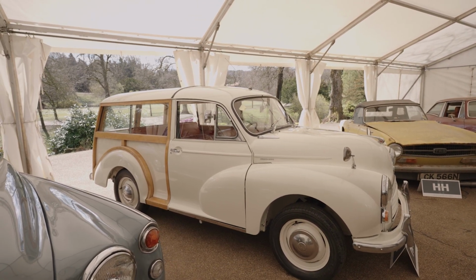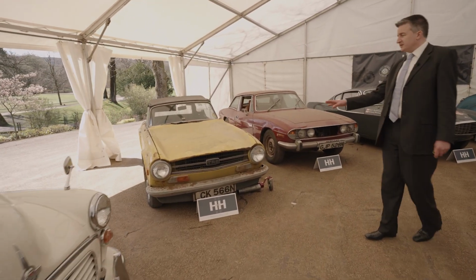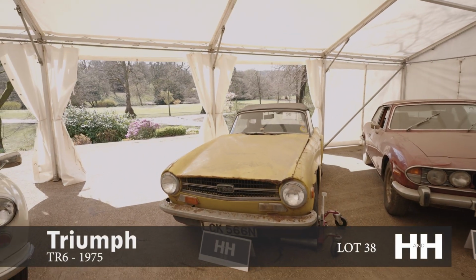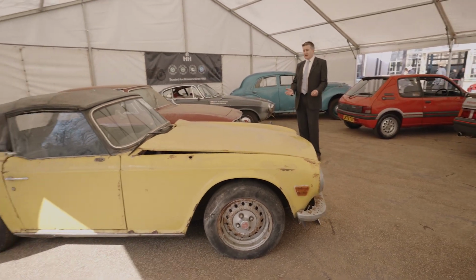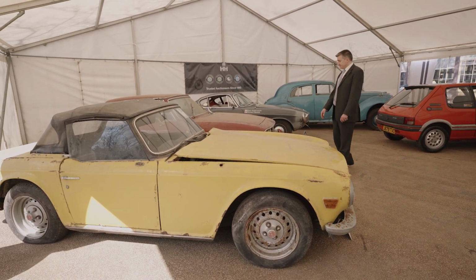So good fun. This is the much promised other TR6. This is the before version. This is unusual because it's had one owner from new. Now, I can't say one careful owner, but you know, the car is complete. It's very, very original. It's got the makings there of a project, and it will be great for somebody to bring that back to life.